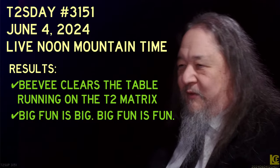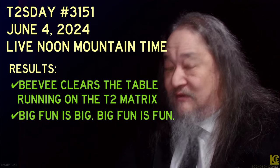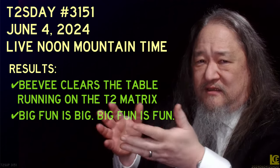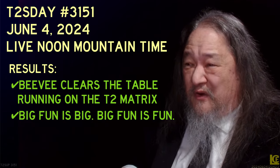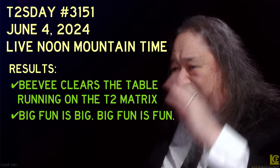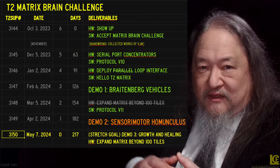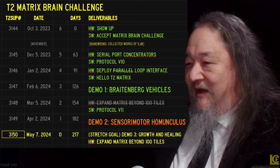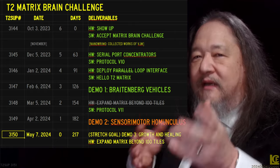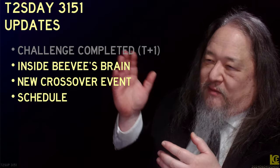So Beevee cleared the table, running on the T2 matrix. This was a lot of fun. This was a ton of work, especially just because the process of compiling this code, running this code, and debugging this code is all very, very slow. And then the running of it, that's all big time lapse that we're looking at. But nonetheless, success. So starting from last October to, well, supposedly last May, but now, in fact, June, to demonstrate a sensory motor homunculus. It wasn't my fantasy, but I'm calling it. Beevee is that. So challenge is completed 1 month late.